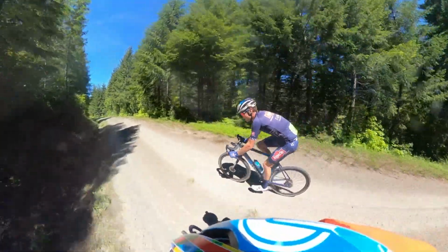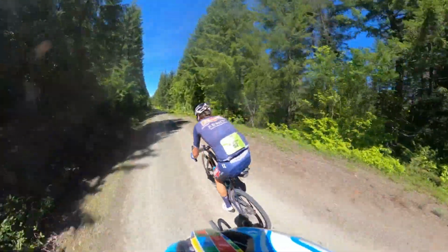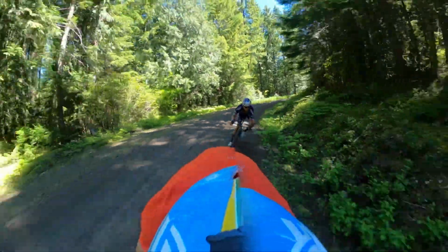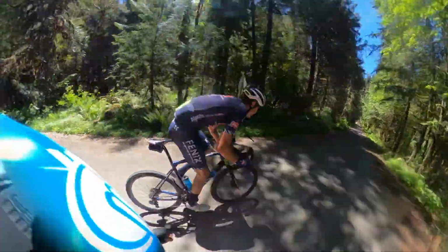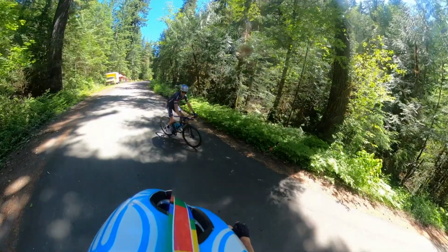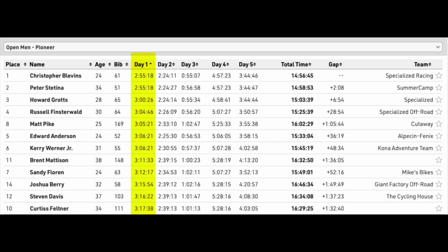Then Eddie Anderson was the next guy to come up on me. And when Eddie came up on me, I made it a point to stick on his wheel. We were rolling that last bit of climb together, and then we ripped the last descent together into the finish, and it actually ended up sprinting each other. I got him, but we finished at the same time. So I finished the first day in 6th place, I think.